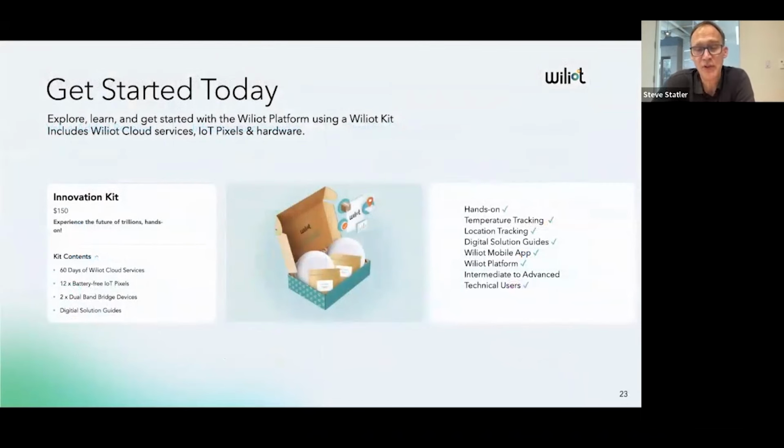So if what I've described just now sounds intriguing, but you really want to get your hands on the technology, you can do that at a relatively low cost, $150. If you go online to wiliot.com, the innovation kit is there. There's a couple of varieties of tags that work on cardboard and work on plastic. There's a couple of bridge devices that allow you to experiment and have your technical teams get some firsthand knowledge of this technology, whether you're an end user and you want to kick the tires, or if you're a partner and you want to start the process of building your own solution based on the first ambient IoT technology to scale.